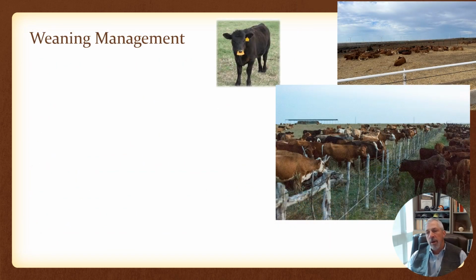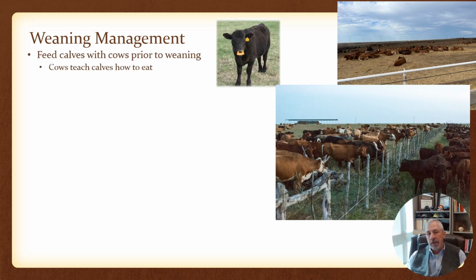Okay, so a little bit about weaning itself and weaning management. It's a good idea if you can, and oftentimes, maybe in a range situation, this is difficult to do, but I've seen it be very helpful if you've got the calf still on the cow, if you can feed those cows a little something and let the calf recognize whatever you're feeding as feed. That calf will learn from the cow. And whether it's hay, in some cases, a calf may have never seen hay, or any other kind of processed feed, this is a good idea to do. Let them figure out what feed is a week or two before you actually wean them.